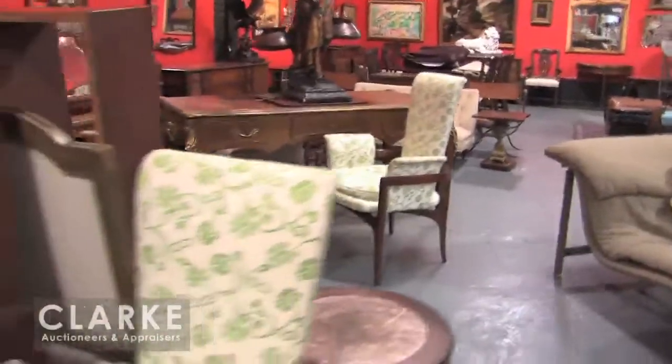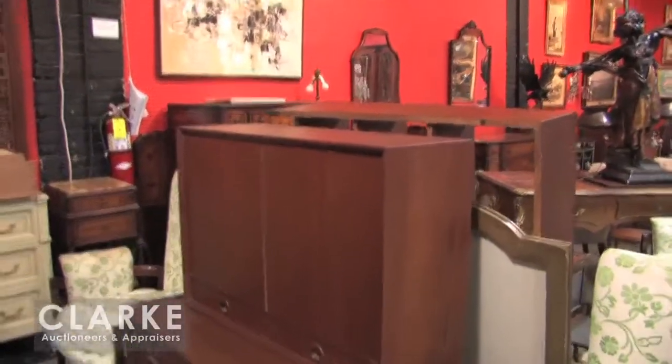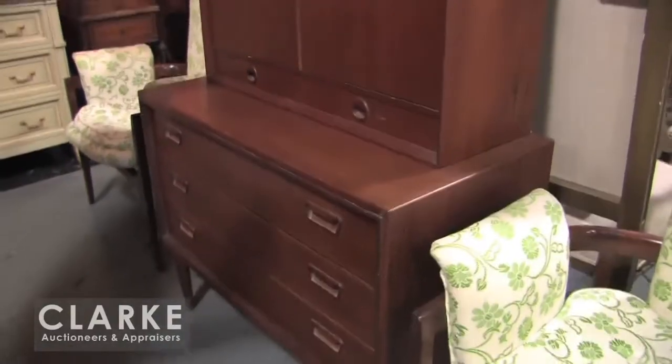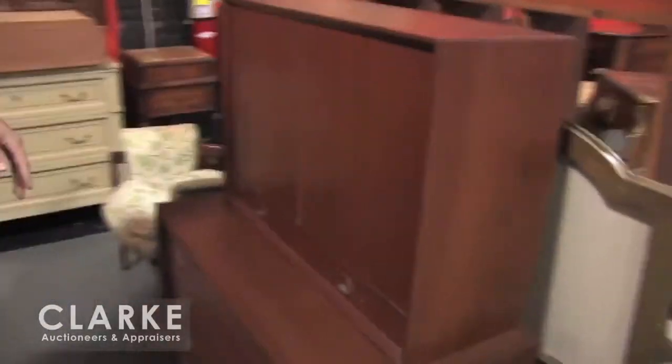And just quickly here, we'll show you the Danish, also Ilum Bogius vanity, and it has a desk on it, and it doesn't look like much now, but you put it together with a nice stretcher on the top, and it's beautifully constructed to make a great vanity or a desktop.